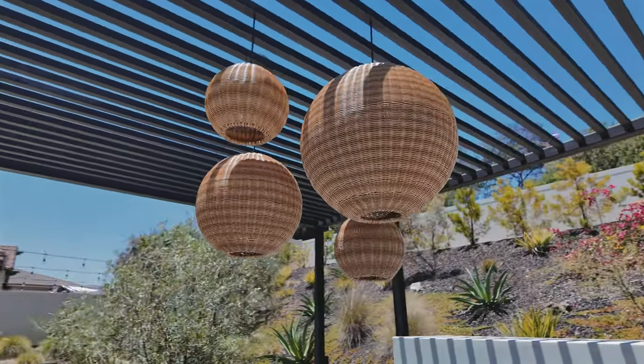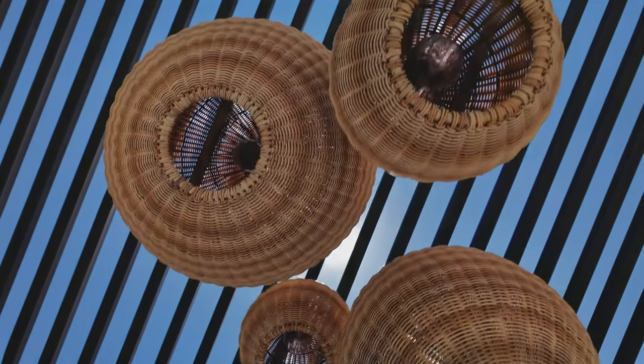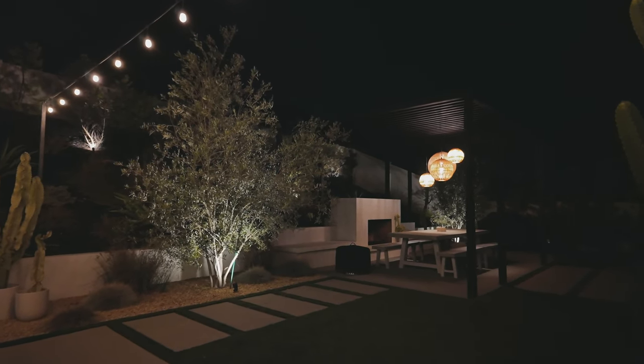I knew I wanted to bring elements in to warm up the space, and that's going to be through use of lanterns like these in this brown wicker style, and then also the dining table that we have here. So my goal was to incorporate accent pieces and planters and stuff like that. That is what was going to bring the color and warmth to our space. Again, these are from a company called Serena and Lily. I love these lights. I think they provide such a vibe at night.